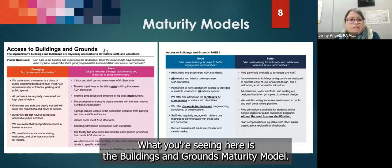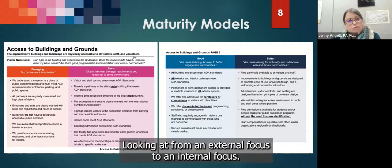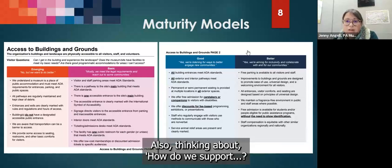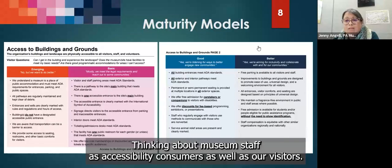And so what you're seeing here is the buildings and grounds maturity model. We do have seven of them total. The first one is about outreach, so looking from an external focus to an internal focus. So outreach, buildings and grounds, core visitor experience, special events and programs, interpretive process, documents and policies, and staff support and human resources is the final one. So also thinking about how accessible is our staff policy? How accessible are our office spaces? Thinking about museum staff as accessibility consumers as well as our visitors.